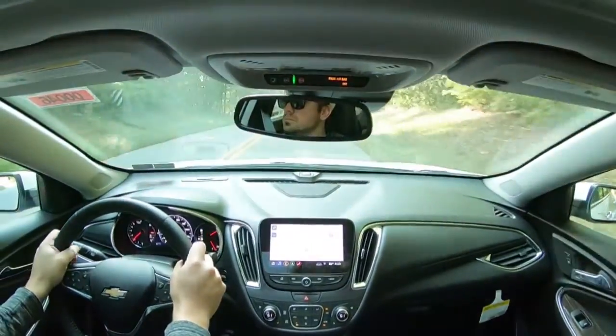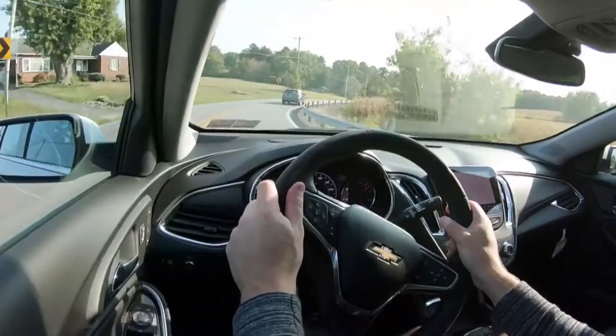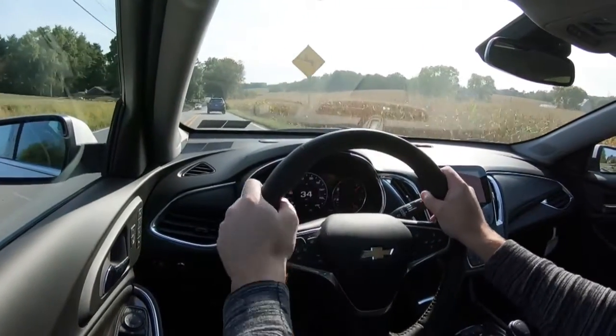But steering feel feels nice. It is pretty much as expected when it comes to that. Cabin noise definitely quite nice. Not a whole lot of exterior noises coming into the cabin. A little bit of air conditioning noise, but that's about it.